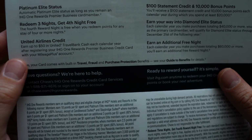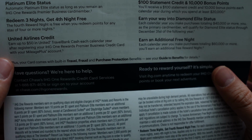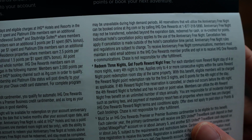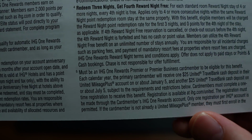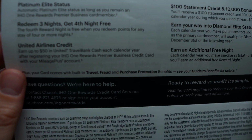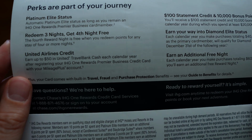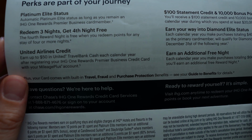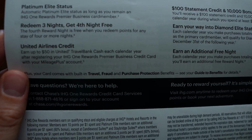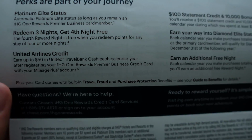We also have a United Airlines credit. I'm still trying to figure out how to activate this, and so I've read the fine print on the bottom here, where it tells you how to do that, on point number 5. They said to go to ihg.com/united to get that taken care of, but for some reason it's not working for me. I think the reason is because my name on my Chase account and the name on my IHG account are not identical, and so I have to go ahead and fix that. Once I do that, hopefully I'll be able to activate my credit on this card.